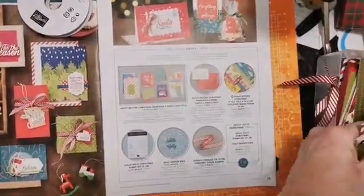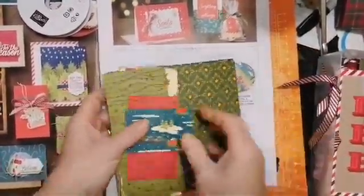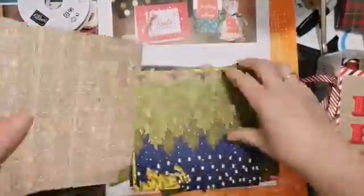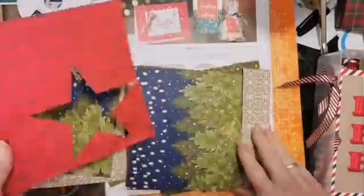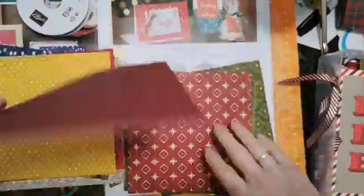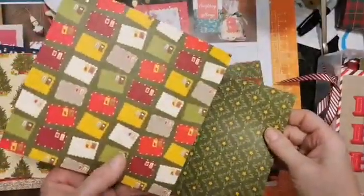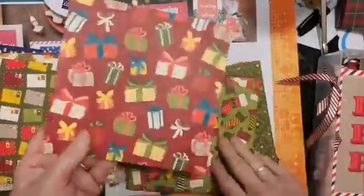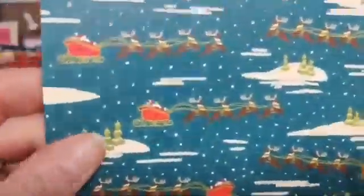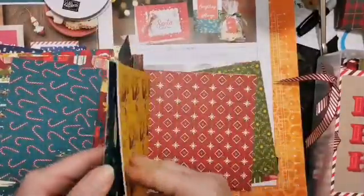The DSP that goes with this pack, again, I've used quite a lot of it. So I've got little elements left, but it's really lovely because it's got these lovely patterns on. There's trees and holly, hats, lovely background patterns, more little trees, more envelopes. You could cut those out, fussy cut them. There's presents, you can fussy cut those, and stockings. Nice Father Christmas flying through the sky scenes, reindeer, gorgeous stripes.